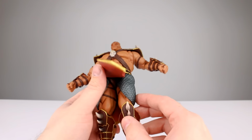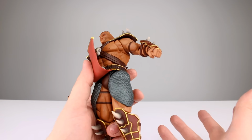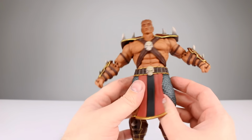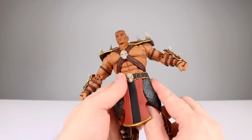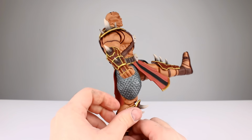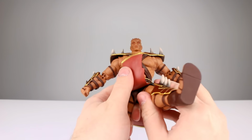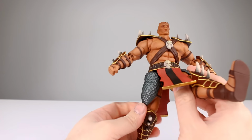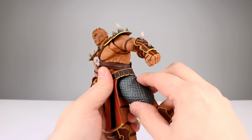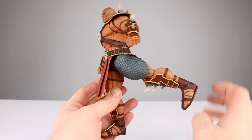Let's see how the legs work, because we do have the scale mail connected to the leg, and that's so that he can sit in his throne appropriately and it doesn't impede articulation too much. Just make sure you tuck it under his belt. But let's see. Oh, he can kick just fine. It goes out to the side a little bit because of everything that's going on, but yeah, he can do the "This is Sparta" kick, so that's okay. And then going back, not too bad. Yeah, that works pretty well.